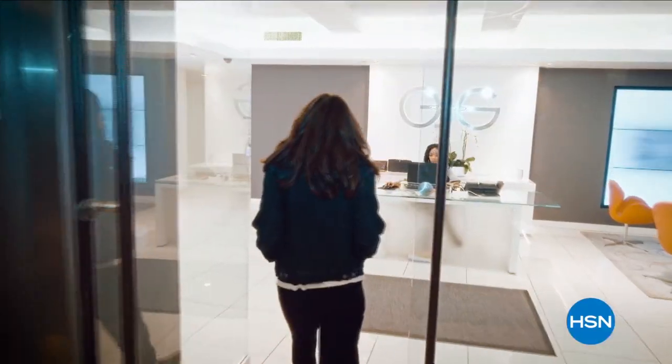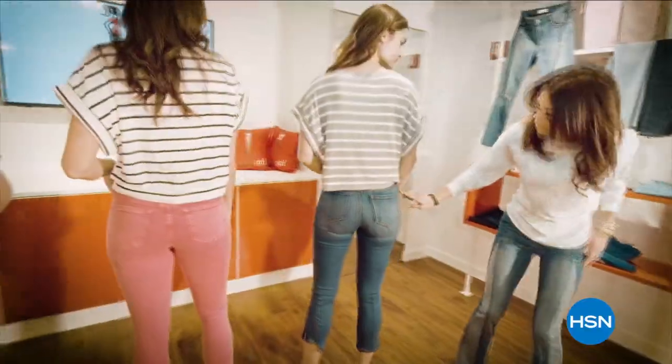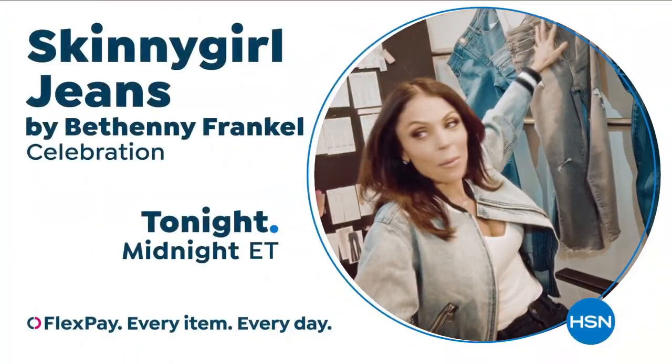Like a brand new woman. Skinny Girl is designed by a woman for women. It's functional, comfortable, and fashionable. Can you feel this? I wanted to celebrate every age, all sizes. It's a line for every body.